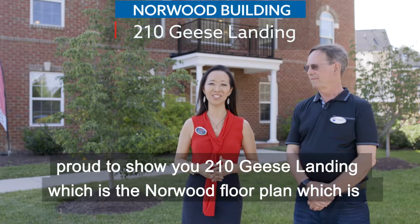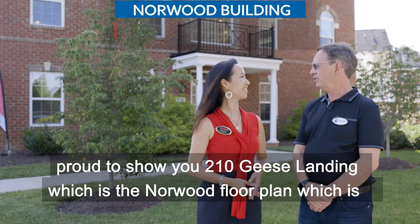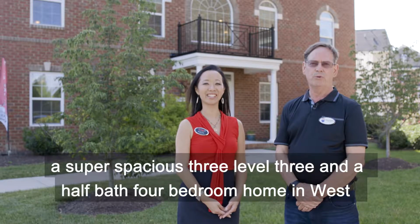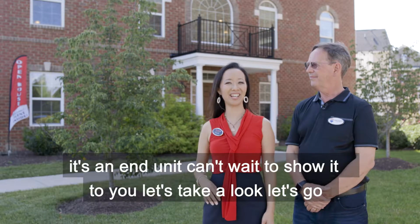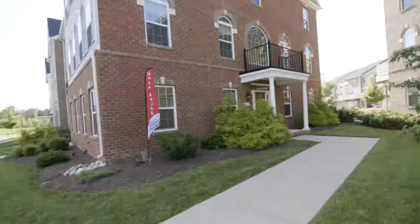Today, we're proud to show you 210 Geese Landing, which is the Norwood floor plan, a super spacious, three-level, three-and-a-half-bath, four-bedroom home in West Broad Village. It's surrounded by three walls of windows, with lots of privacy because it's an end unit. Can't wait to show it to you. Let's take a look. Let's go.